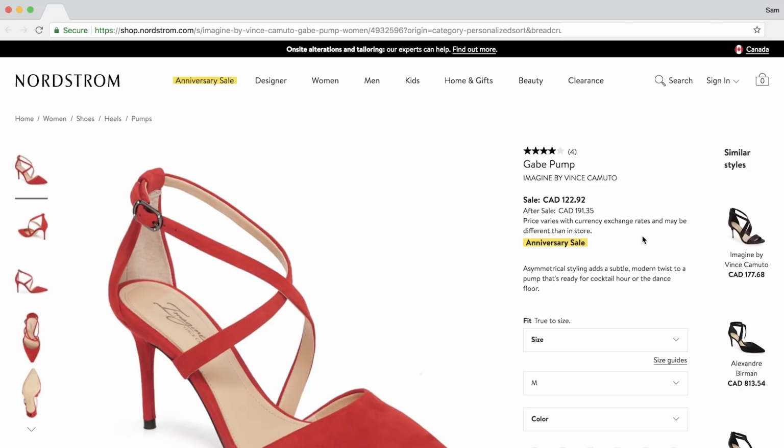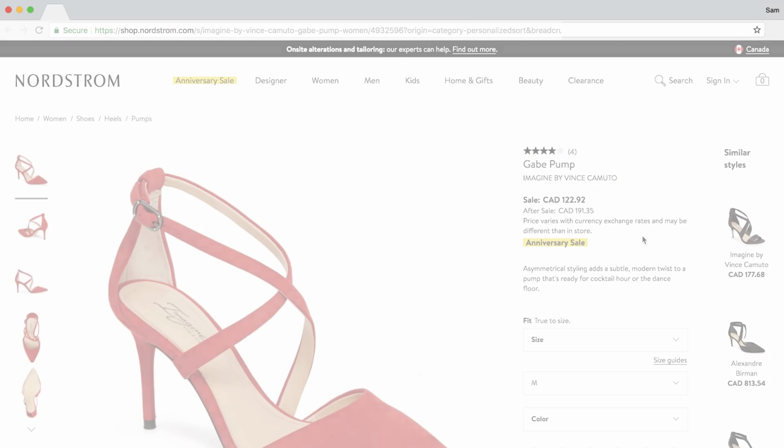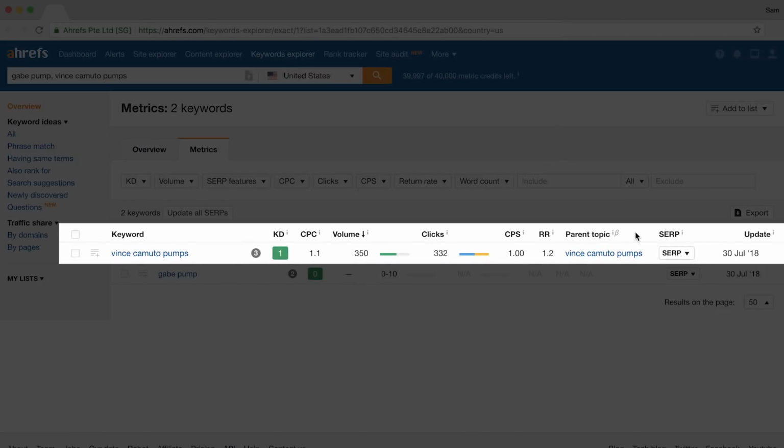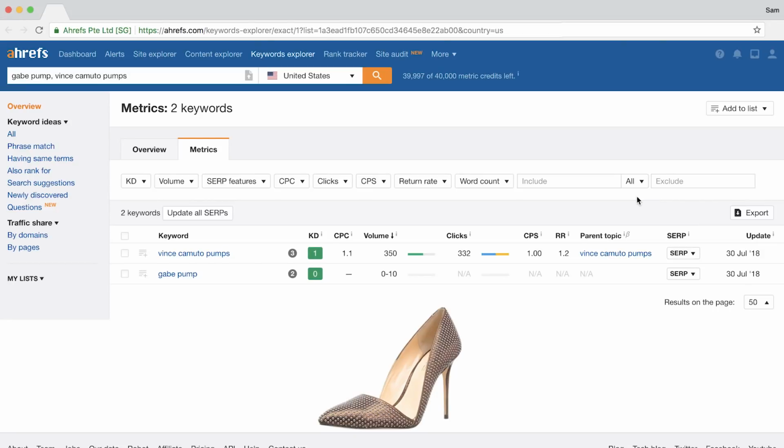For example, if you look at these shoes from Nordstrom, you'll see that they've named it Gabe Pump, which no one seems to be searching for. On the other hand, there are around 350 monthly searches for Vince Camuto pumps, which could act as a head term for the product page with some variations or modifiers like using colors, the type of toe or heel, or simply by prefixing the title with women's.